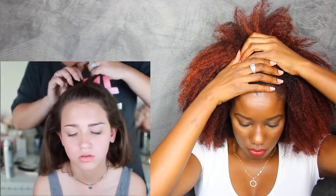For our next one, I had to bring the sister back in because she is like the queen of braids. Okay, let me stop singing. So what she's doing is Dutch braiding the hair to the top of the head. You can French braid it to the top of the head, Dutch braid it, regular braid it, whatever your heart's desire. As you can see, my niece is so not enthused.